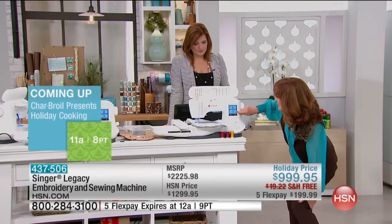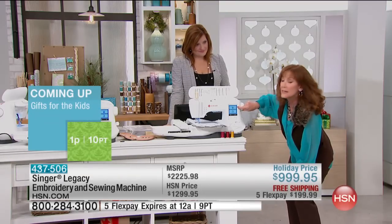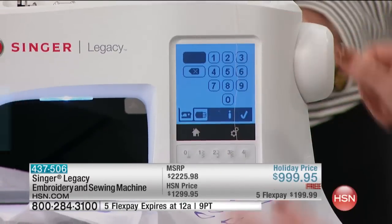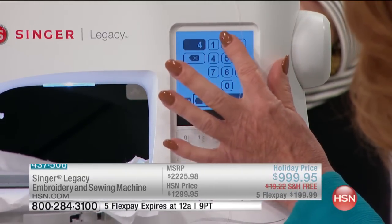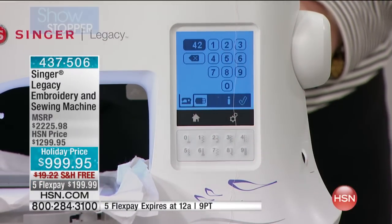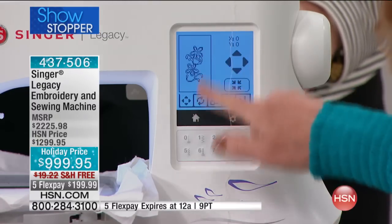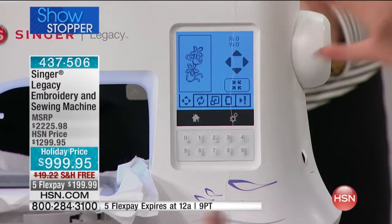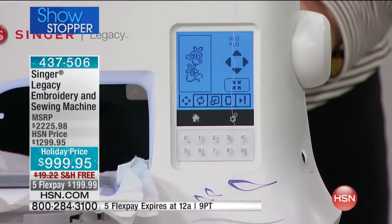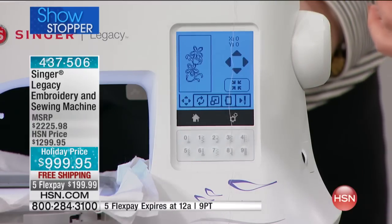This is for lettering. Those are the six letterings that I told you about. And this is for your software. Now, I want stitch number 42, that's the design. So I push 42. Up will come the, push yes, the check mark. Up comes the design. It's ready to go. You see the design there. You can move it, you can shrink it, but if you do that, it won't recount the stitches, so the density of the design will change slightly.